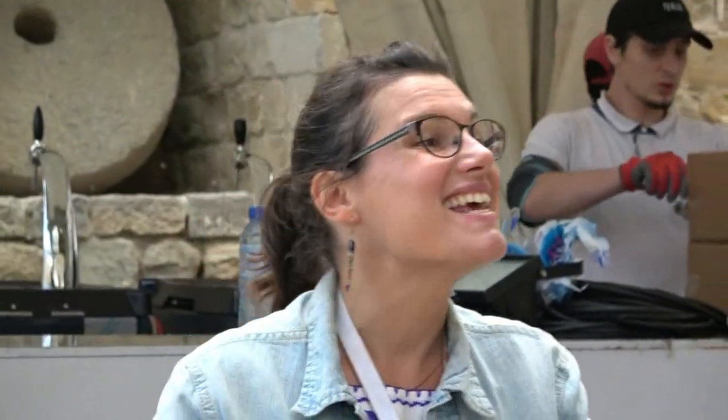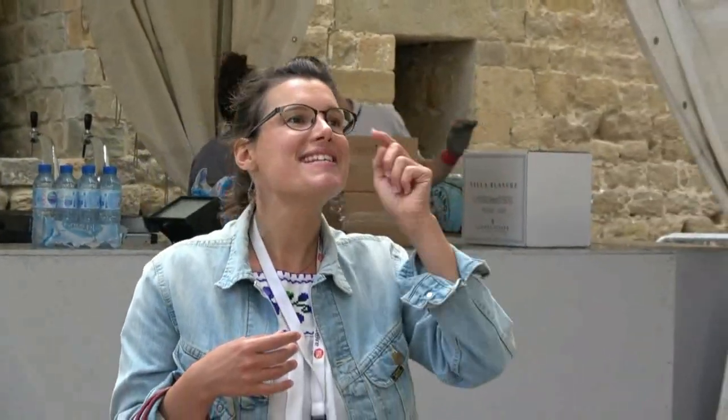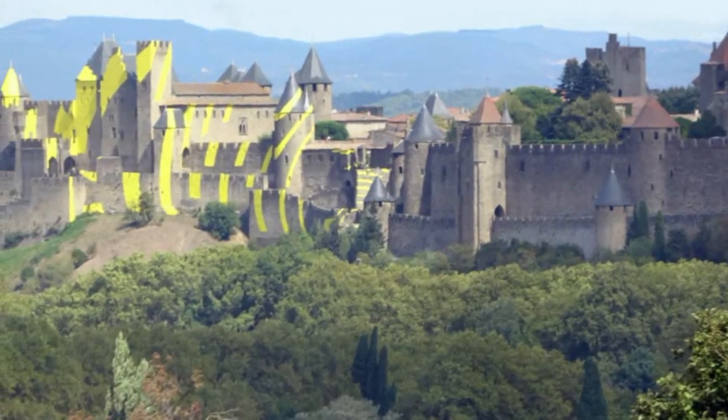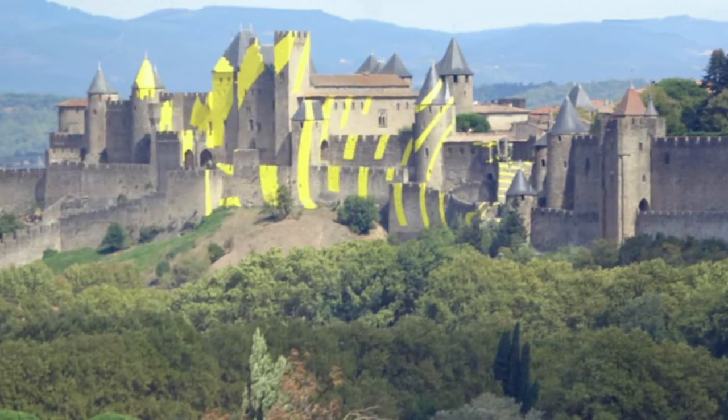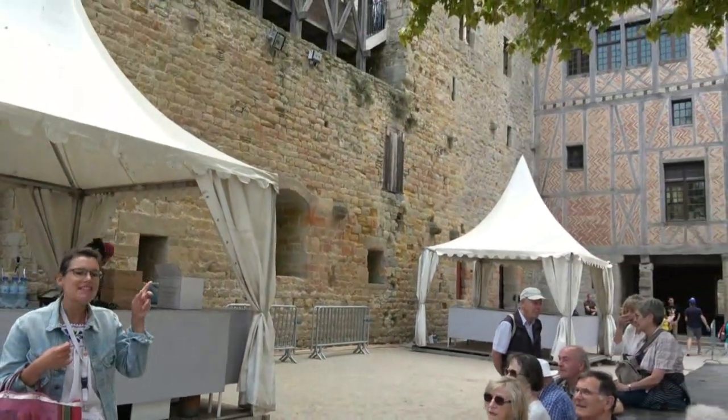Because the French historical monuments are machines of modern arts, not only keeping the old monuments safe. So there are festivals with music, sometimes theater, dance, and you will see inside the castle an exhibition explaining you why there are yellow stripes on the walls. You have seen that? You slept in Carcassonne?